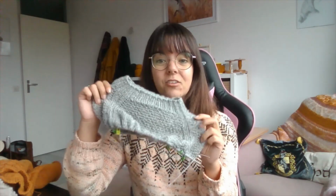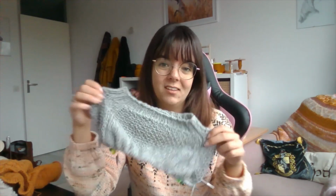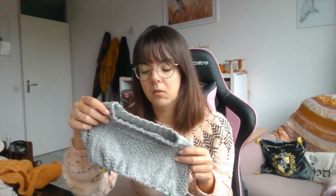But this is how it's looking so far. I'm working on the raglan, and I'm over halfway through the raglan. It's looking really tiny because my cable is quite small, but it is very stretchy, so as you can see, it easily fit him. Also, my brother is not a really big guy. He's tall but not very wide, so I'm making around a medium.